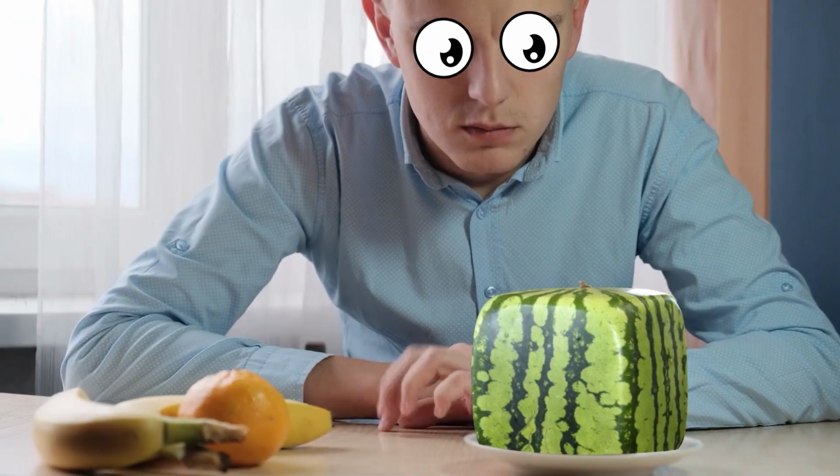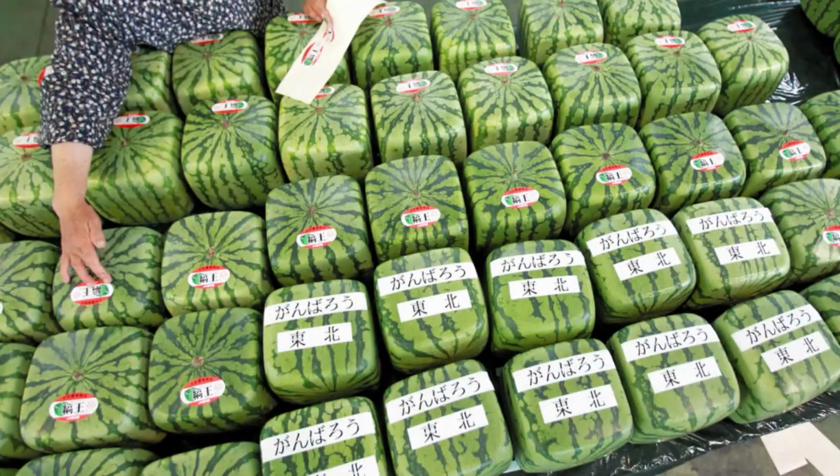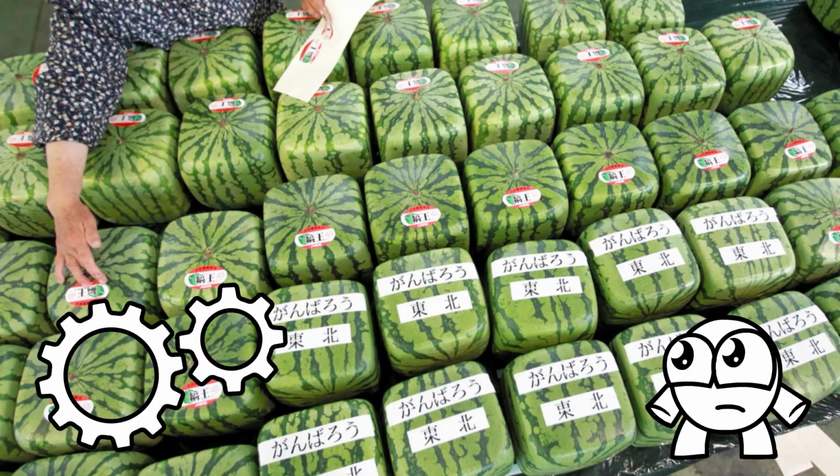Forget food for thought, or even food for taste. Japan has got you covered with some serious food for function. Yay.